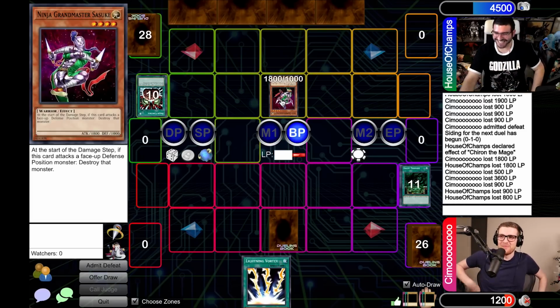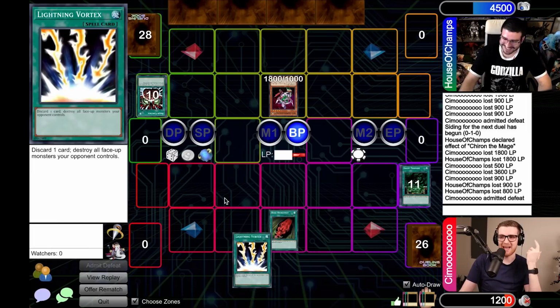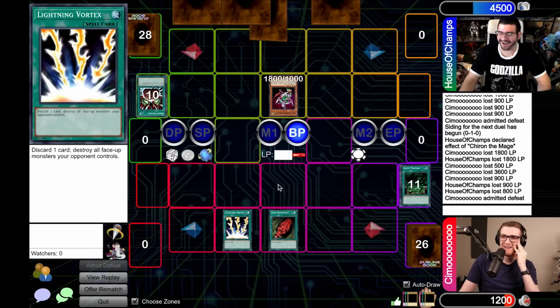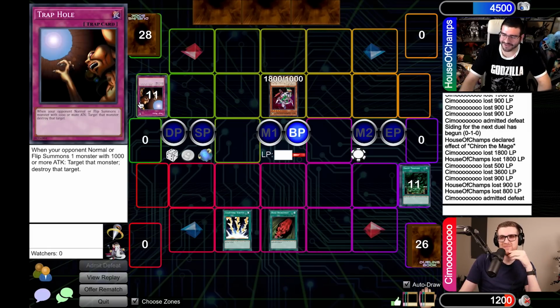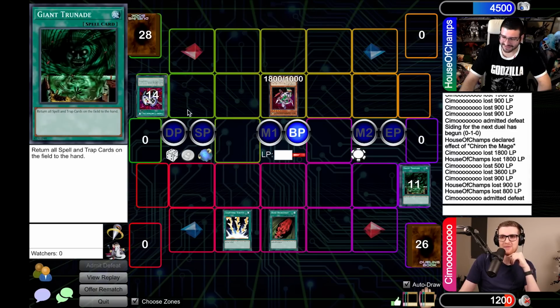Yep. Sure, buddy. Brain good for games. Good games. It was Rush Vortex. There's nothing else I could do. Oh, fuck. So I had this trap hole and Saku just waiting for ages for you to make a move. I just couldn't draw a monster. And then I drew spell after spell after spell.